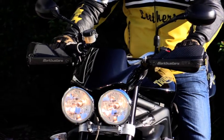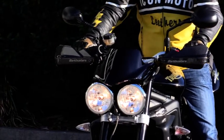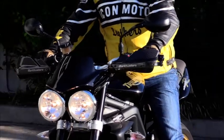The road bike market these days has got lots and lots of really beautiful motorcycles. So Barkbusters have produced carbon fibre Barkbusters handguards to make your bike not only more comfortable but look great too. So Matthew, how did this come about that you're making carbon fibre handguards?